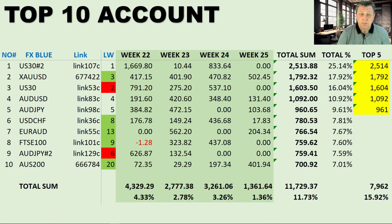It had the best week in week 22 of $626. Then it slid down to 132 in the last 2 weeks. Hasn't produced much. But again, even though we see these changes within the signals, they are producing quite well, $759 and 7.59%. So again, very, very good range, even when things are not really working that well.